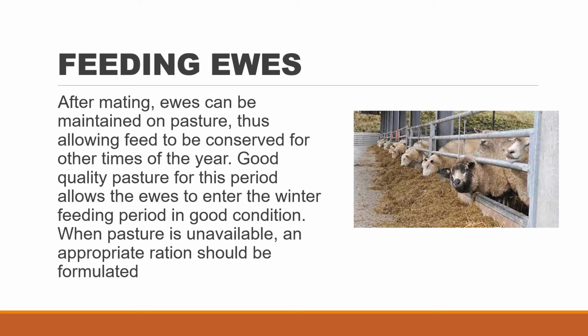So, after mating, the ewes can be maintained on pasture. They can survive even without other supplements like concentrates. They can get the nutrients required for their maintenance on pasture only. So you can maintain them on pasture, thus allowing feed to be conserved for other times of the year. Good quality pasture for this period allows the ewes to enter the winter feeding period in good condition. So, when pasture is unavailable, an appropriate ration should be formulated.